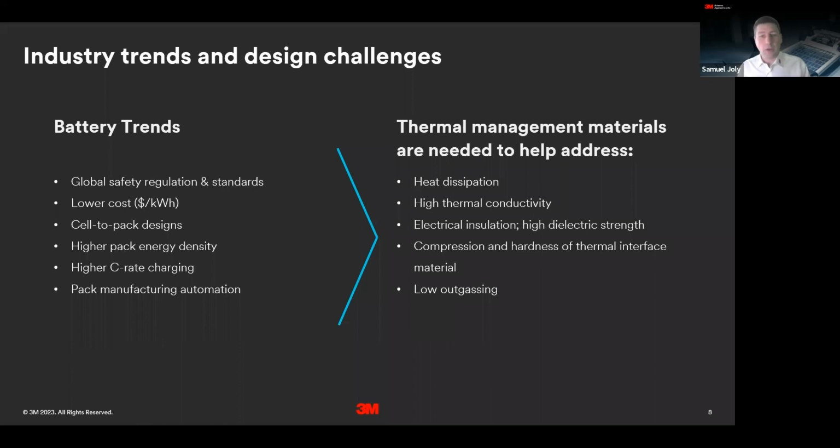It's not only about heat dissipation and high thermal conductivity, it's about electrical insulation as well, because here we deal with very high power or very high voltage. Compression and hardness of thermal material can as well be addressed there with thermal management materials. And finally, all the thermal management materials have very low outgassing. So that's the reason why thermal management materials for batteries can help to be in line with the trends, I would say.